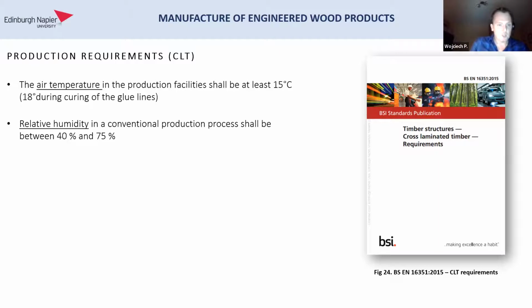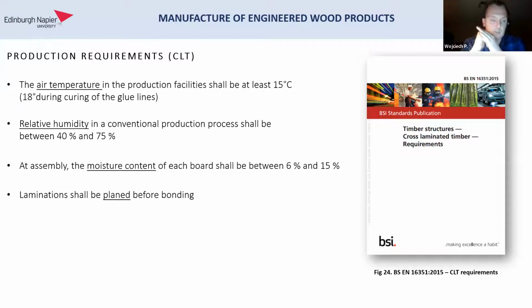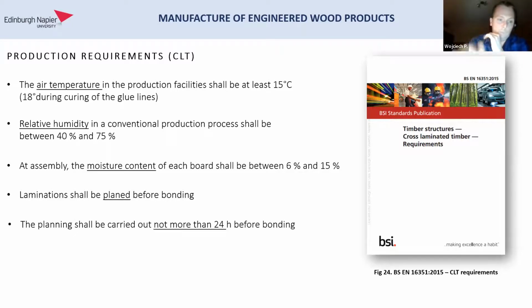Relative humidity of the production plant should be between 40 and 75%. At assembly, the moisture content of the board shall be between 6 and 15%. Usually it's somewhere in between, about 11 or 12%. In all cases, lamination should be planed before bonding, and planing shall be carried out not more than 24 hours before the bonding.